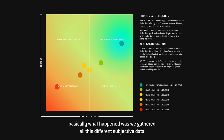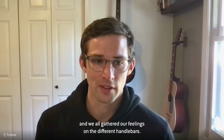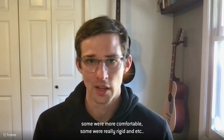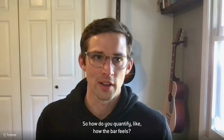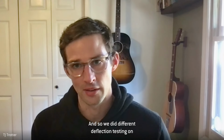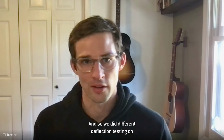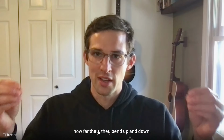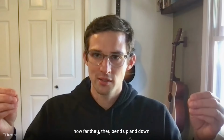It is cute. Basically what happened was we gathered all this different subjective data, and we all gathered our feelings on the different handlebars. Some were a little bit softer, some were more comfortable, some were really rigid, and etc. So how do you quantify how the bar feels? And so we did different deflection testing on all the bars that we rode. We deflected the handlebars vertically. If you can imagine the handlebars in a stem, we measured how far they bend up and down. And we rotated them forward 90 degrees, and then we literally just hung a weight on the end of the bar and measured how far they deflect horizontally.